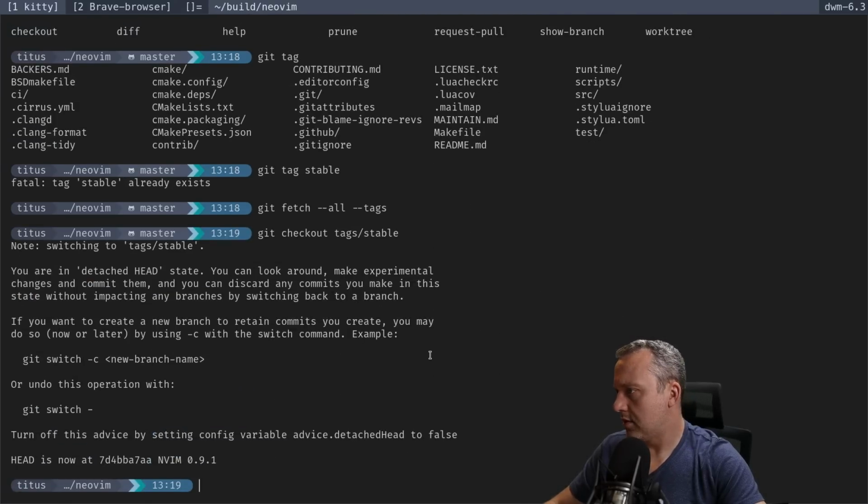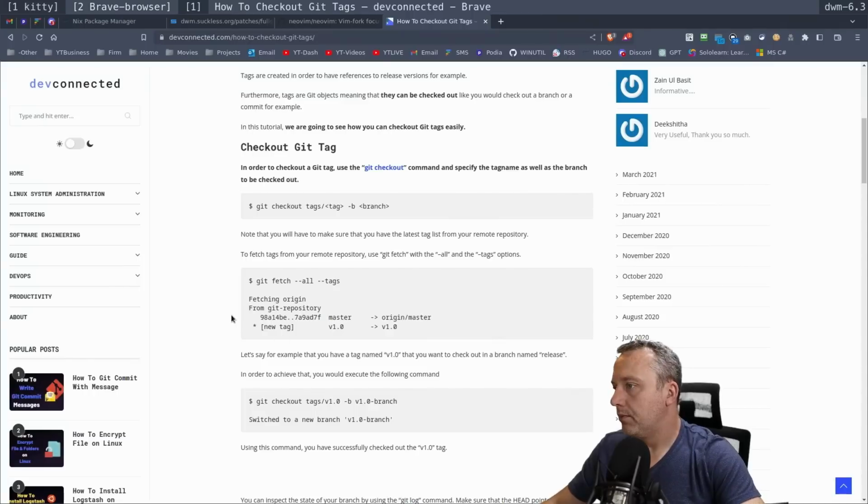You are in detached HEAD state. Now HEAD is now at nvim 0. Okay, I don't know why the git fetch didn't work. That technically should have, but oh well. Neither here nor there. We're good. We're on the stable tag, and then we can start our build.